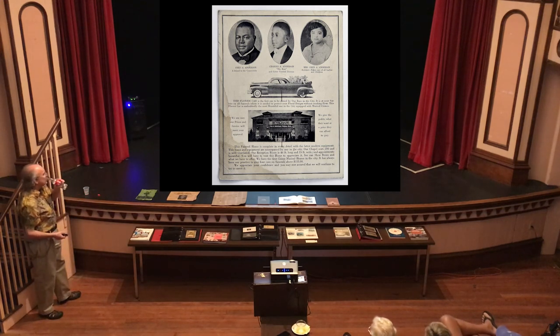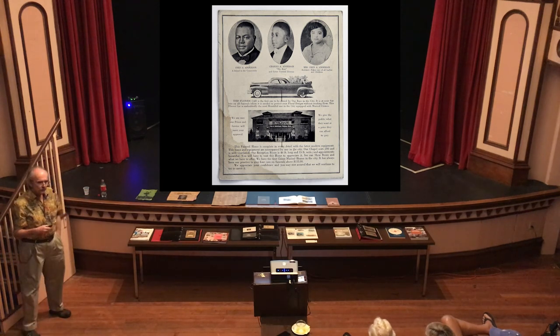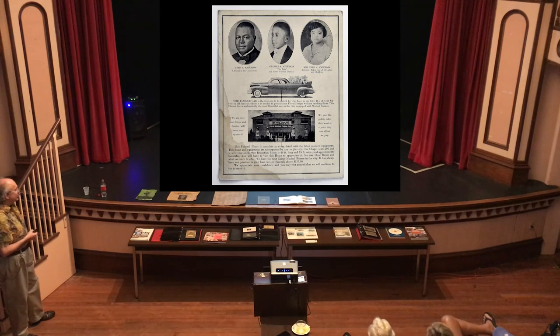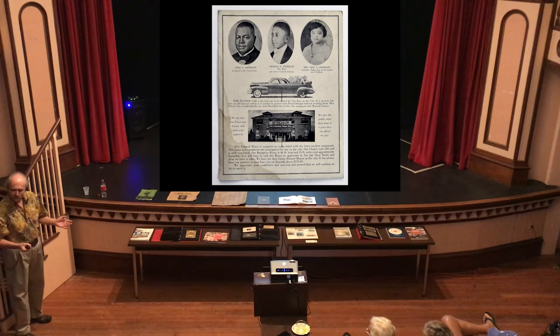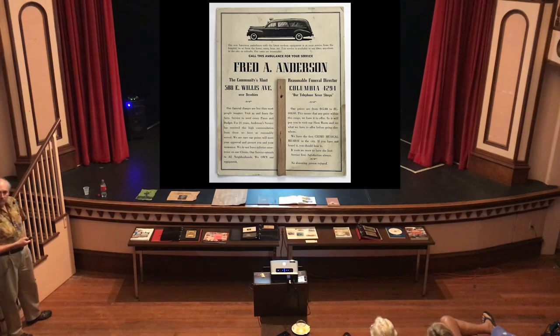There's a book on African-American funeral directors, the establishment of the business in America. And it's really a fascinating book. I'm sorry, I can't remember the title of it. It gives you an appreciation for the coming up of black men and women in an industry that there weren't any black funeral directors. Excuse me, do you know if those cars are still in existence? The cars with the musical chimes? Oh, I suppose they are.